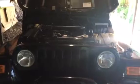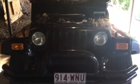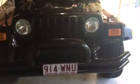So I tried to do a little bit of research online to see if I could come up with any options of what it could be. And a lot of people had different opinions. People were saying that it could be a blown head, could be valves, could be any number of things. So I was really hoping it was not going to be a blown head.